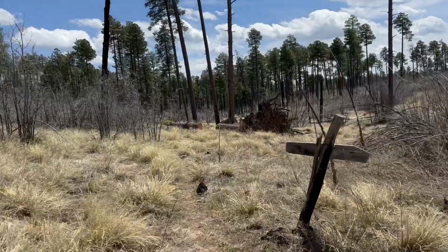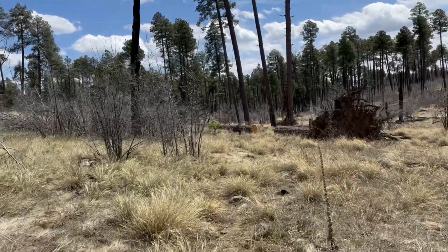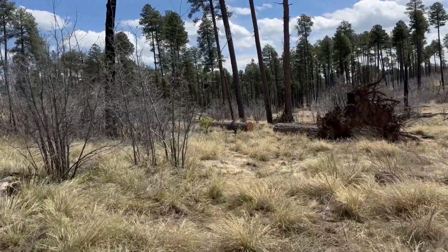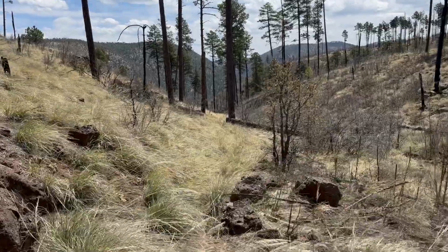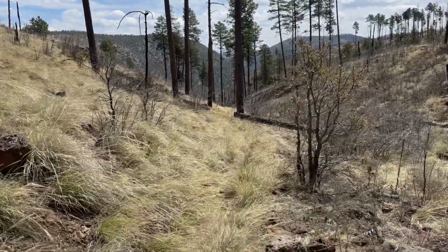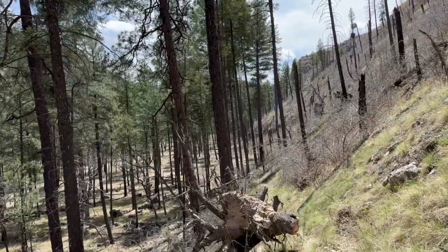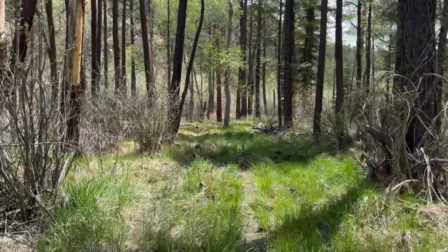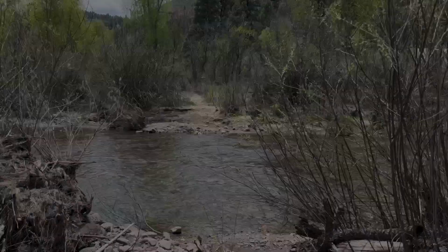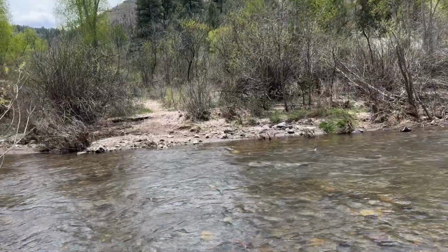Okay, back on the main route now, after a little bit of cross country. Should be dropping into the river here pretty quick. So it looks like my feet are going to be wet for the next 20 miles or so.